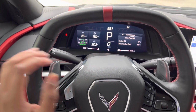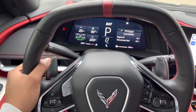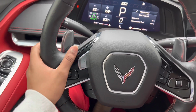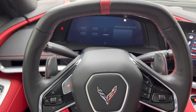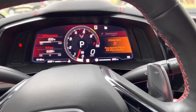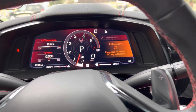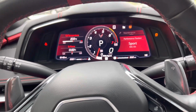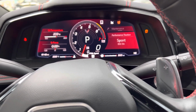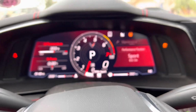I love your paddle shifters right here. The feel is just good, man. It just feels good. And you can pop this button right here, you'll go to a Z mode, which is another customizable mode. So I actually have mine customized to performance traction management. If I click it twice, it already goes into your traction mode, so now my traction control is off.